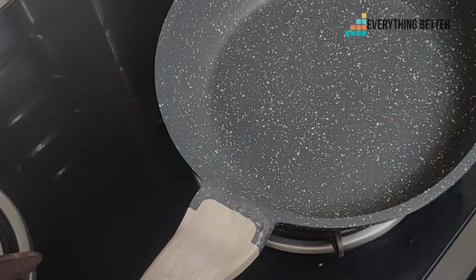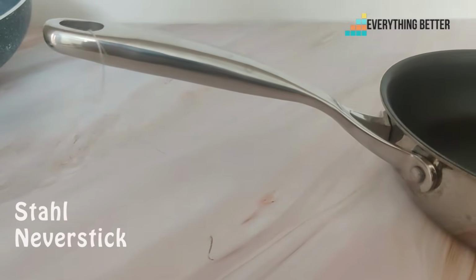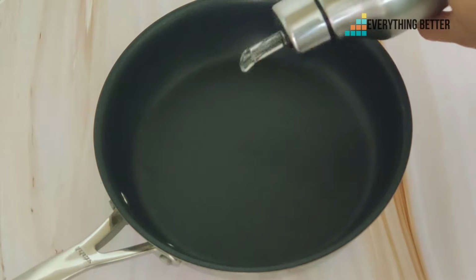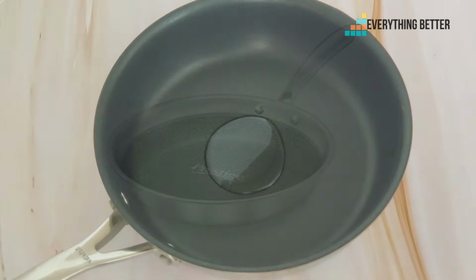The next option we tried is Stahl Neverstick. It comes with a tri-ply stainless steel base. Its advantage is that you don't have to worry about the pan warping at all. The base is sturdy and oil doesn't pool to edges.